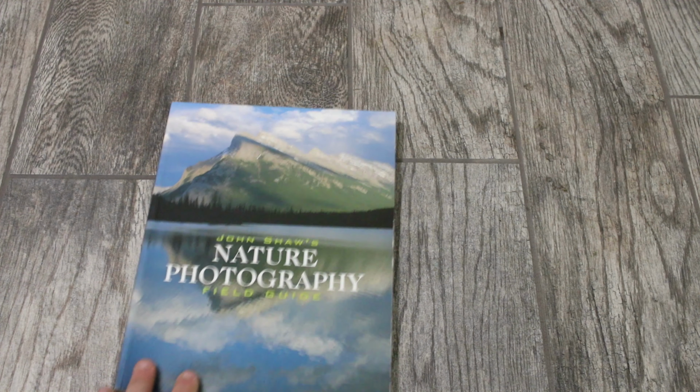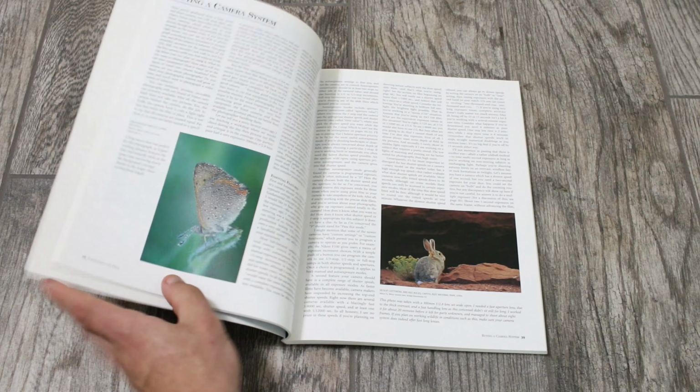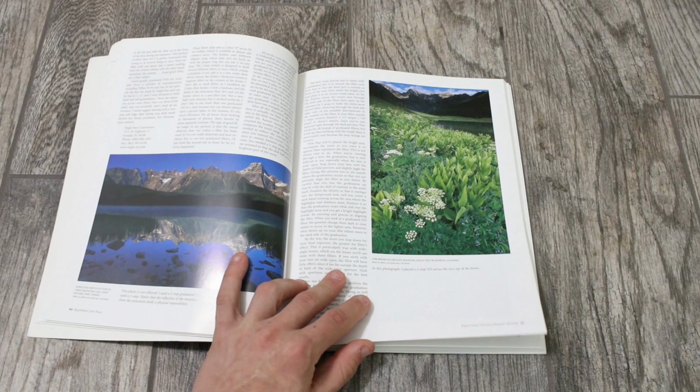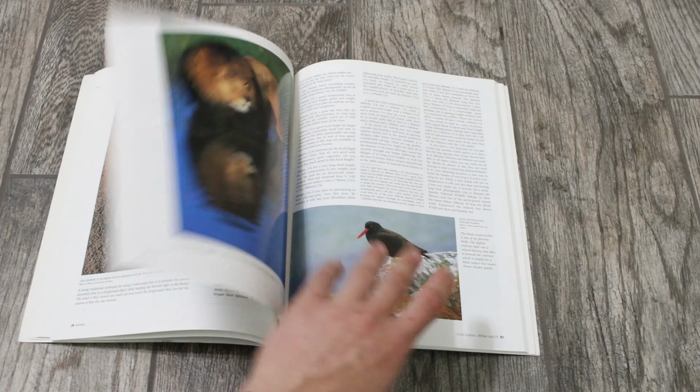And John Shaw is just a great photographer. He's one of my favorites, quite personally. And to continue that, here's the Nature Photographer Field Guide from him. This one is a lot more wordy than the previous one I just mentioned, but the imagery is still all the same. Very beautiful colors and saturation, and yeah, it's one I really, really love.